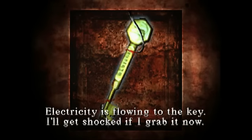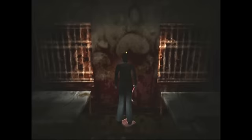There's a key. Electricity is flowing through the key. I'll get shocked if I grab it now. Oh, great. So, whoop-de-doo. Alright, so we gotta find a way to turn off the power. So, we're pretty much done here. All that's left is the third floor.